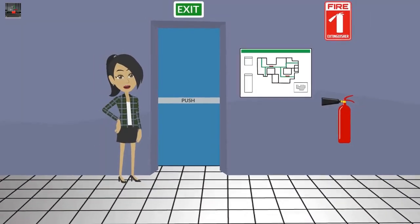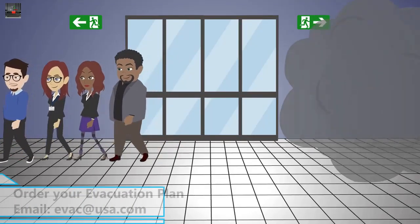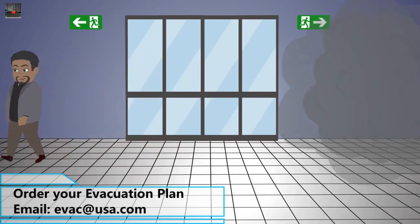Emergency exits are indicated by signs. There may be one or more exit doors in your area. Always choose the safest route.